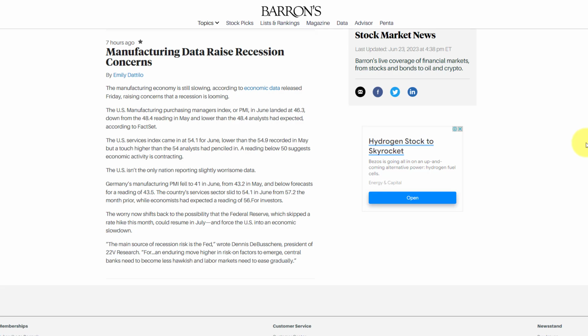And the market may have got a little rattled today, with the Manufacturing Purchasing Managers Index, or the PMI as it's known, in June coming in at 46.3, and that's down from 48.4 in May. And so anything below 50 means that the sector is contracting.